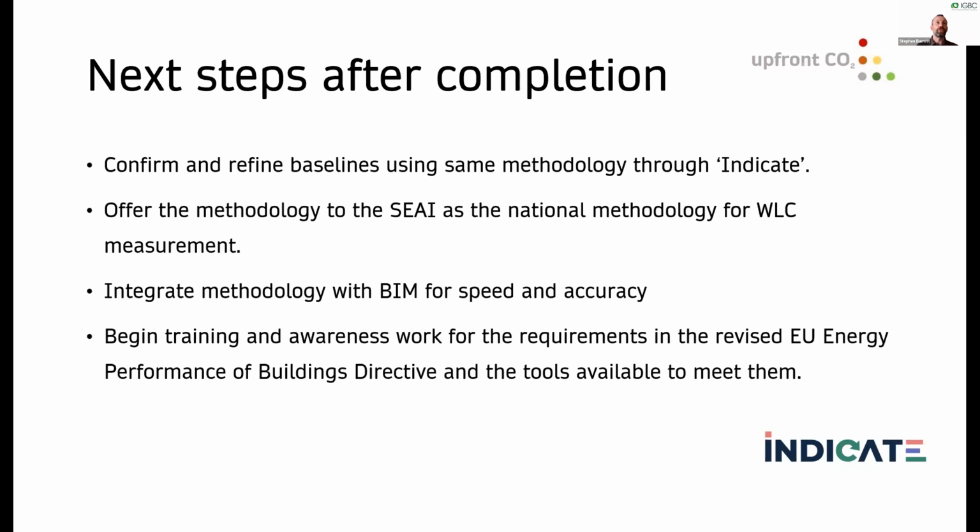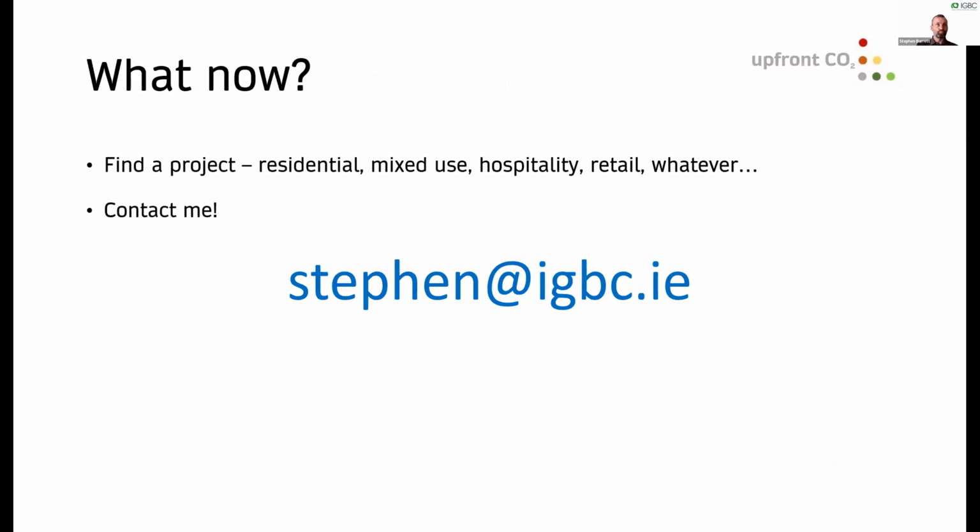We've also obviously got a lot of training and awareness work to do. If you have any building designs and you're curious about their embodied carbon, get in touch with me, because we want to test this on as many projects as possible. So any building at all, I'll share the methodology with you, and you can contribute to the project.